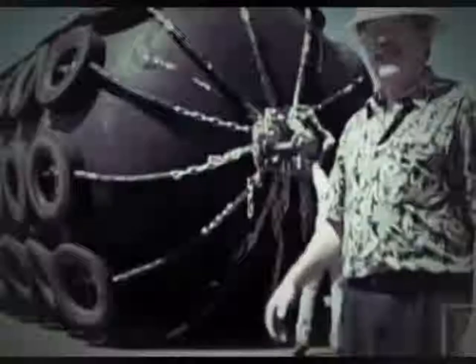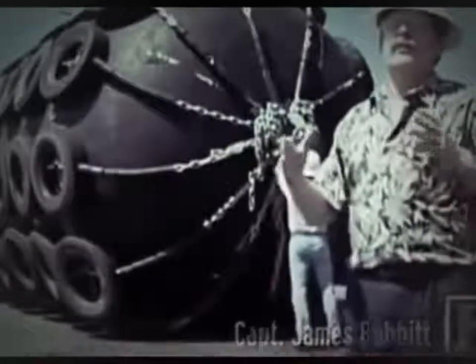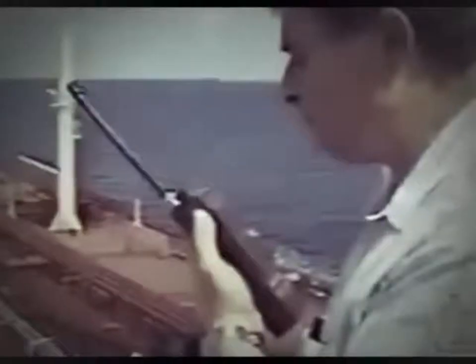Maneuvering the smaller ship alongside the larger tanker can be dangerous. This is a lightering fender. What we use them for is to keep the two ships that are lightering from coming in contact with each other. As you can imagine, the size of these is tremendous because there's tremendous forces involved in bringing two full-size tankers together that are carrying perhaps 300,000 tons of cargo each. We don't want them coming into contact at sea. With the fenders in place, the ships are moored alongside each other.